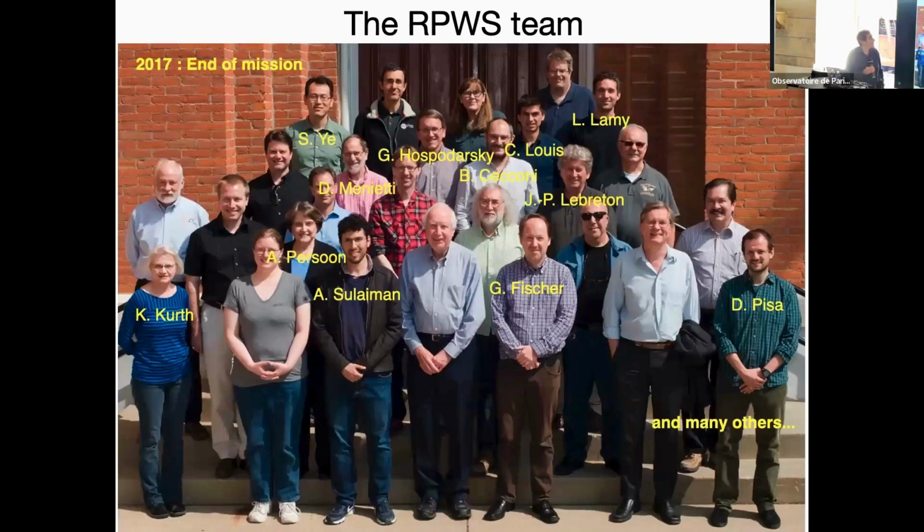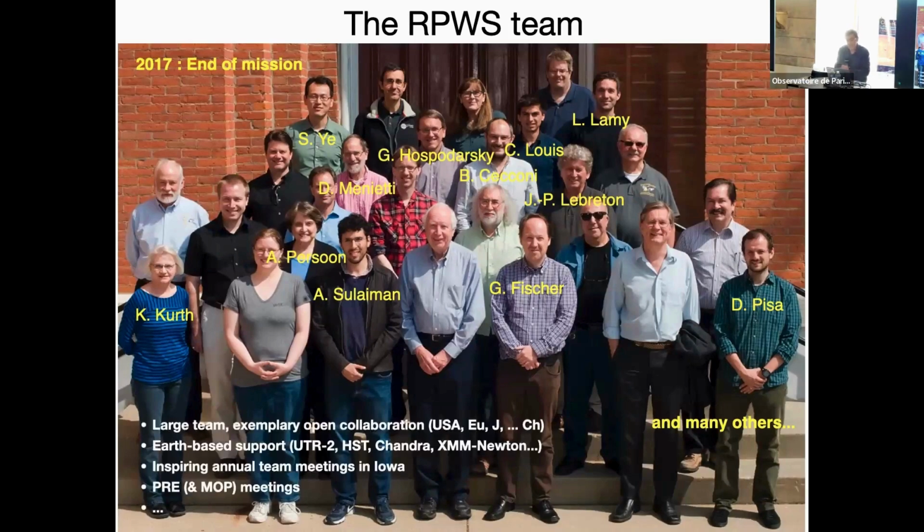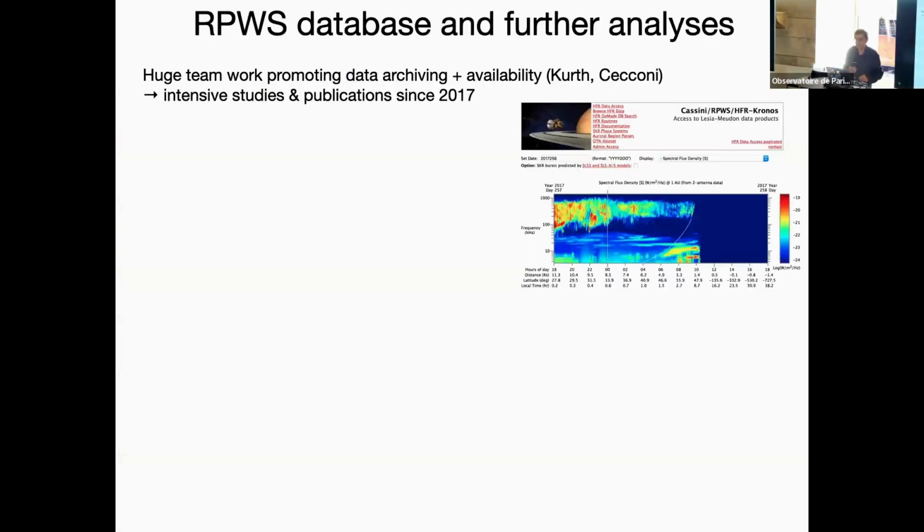And this was 20 years later, with many people still here and new people coming in, of course, from Meudon and from other places. So there was a huge collaboration. This was a very long-term, very, very exemplary collaboration between the US, Europe, Japan, now China. We had a lot of Earth-based support in observations. There were annual team meetings in Iowa, special meetings, and all are excellent memories, actually.